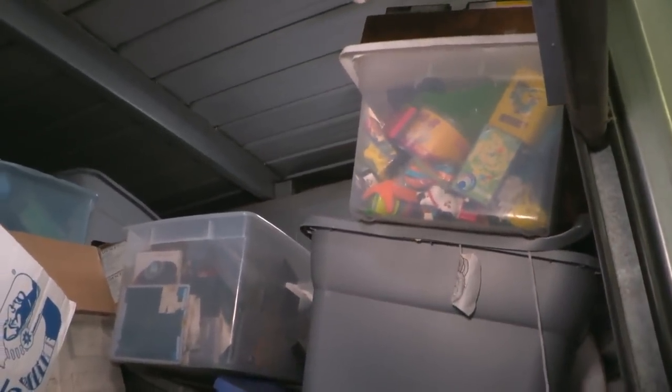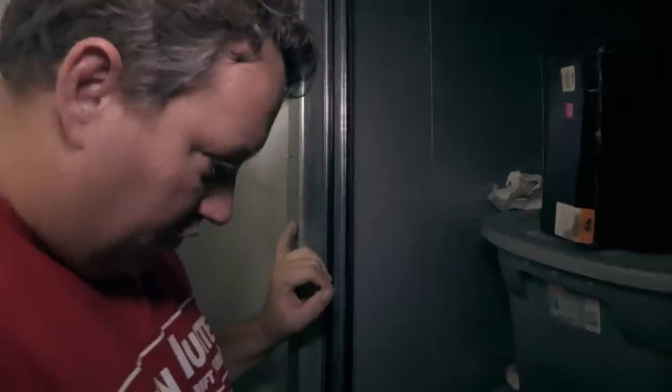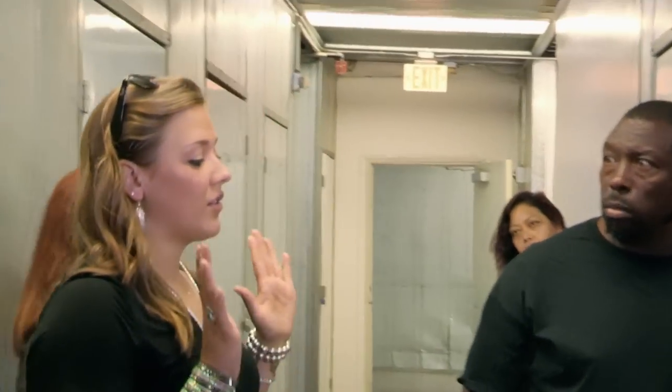This looks like a lot of electronics that are right there on the edge. I've seen old Atari home computers, $100. There's controllers for Nintendo, the power controllers. The new auctioneer's not looking. Sega controllers. Keep your hands out of the unit.